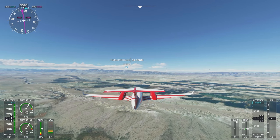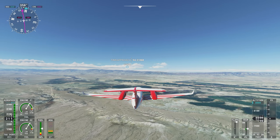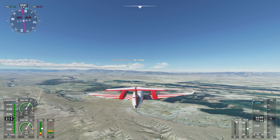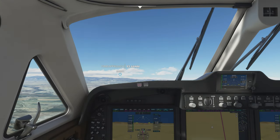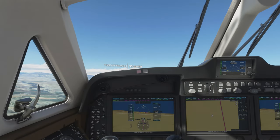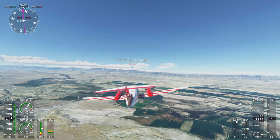There's currently a bug. I'm on hot patch system update 5. This menu indicator won't go away. You can get it to go away if you use the arrow keys. It'll fade out, and then I can reset the view and go back outside and it won't be there anymore.